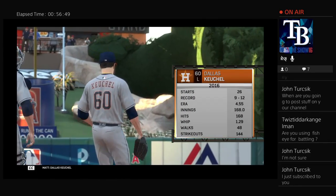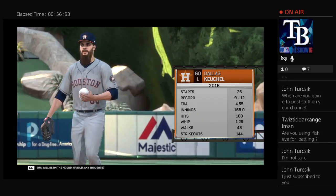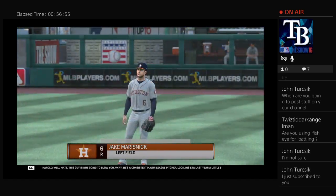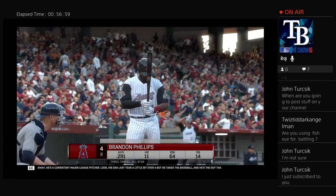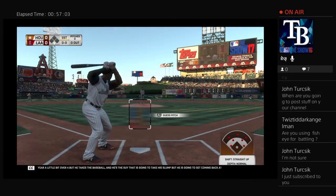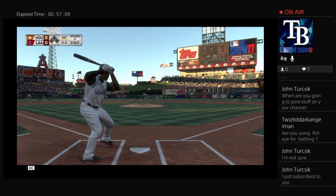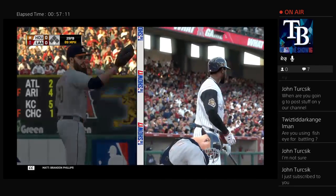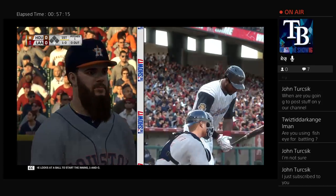Dallas Keuchel, a left-hander out of Oklahoma, will be on the mound. Harold, any thoughts? Well, Matt, this guy's not going to blow you away. He's a consistent major league pitcher. Look, his ERA last year a little bit over 4, but he takes the baseball. And he's the guy that's going to take his lumps, but he's going to keep coming back at you. And I think we'll probably see that kind of performance today. Brandon Phillips is in to start things off as he looks at a ball to start the inning. 1-0.